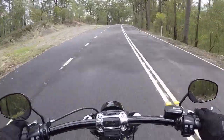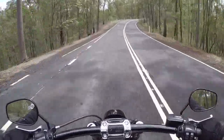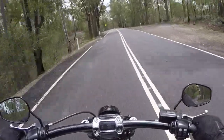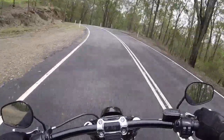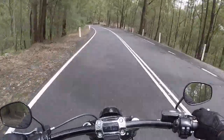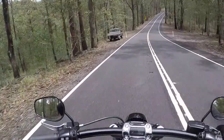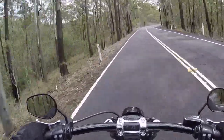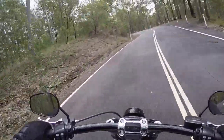The overall road manners have been significantly improved. You can feel the upgraded suspension works, particularly in these sort of conditions, very nicely. It's not a harsh ride at all. It's quite compliant and it steers very nicely. You take it from the front, the brakes are really good. The front end seems to be working very nicely.